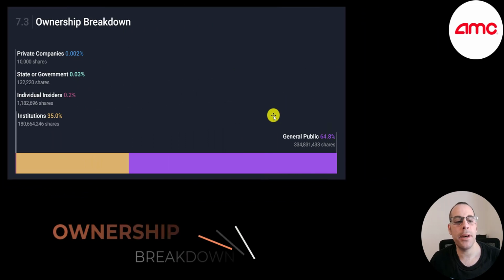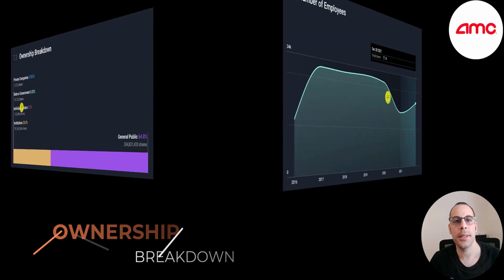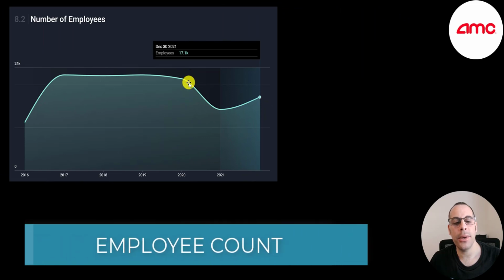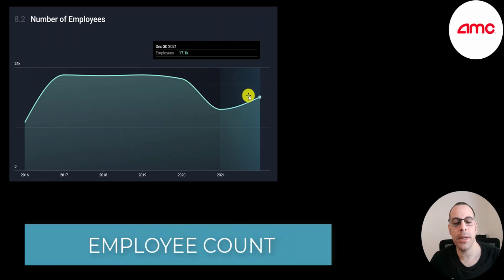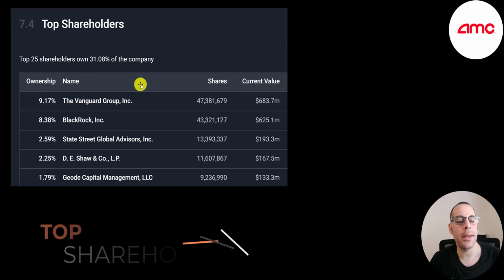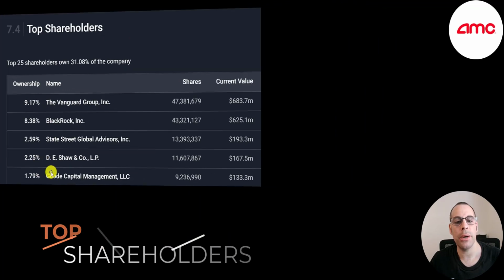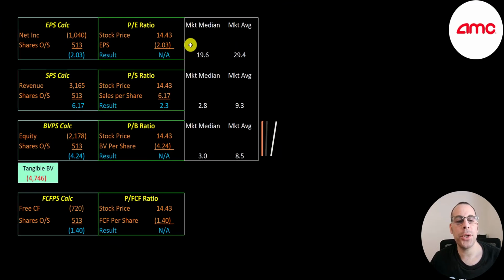65% of the company is held by the general public and 35% by institutions. Their employee count went down during COVID, but it looks like it's rebounding a little bit. They're currently at 17,100 workers. The biggest shareholder is Vanguard at 9%, then BlackRock, State Street, D.E. Shaw, and Geode. Let's look at their financial ratios.